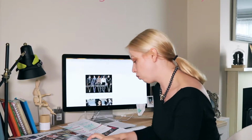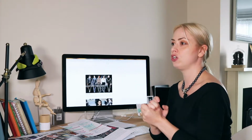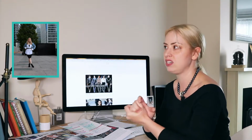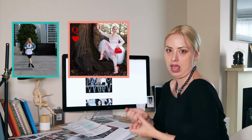I suppose this is where the next part comes in, which is all about creating an editorial story, knowing the story you're going to tell. The difference between just an outfit shoot and a blog post about outfit of the day and an editorial is that an editorial has a story behind it. What makes editorial so great is it's not just telling you a story, but it's also telling you when you could possibly wear this trend in a way that works for you in your everyday life.